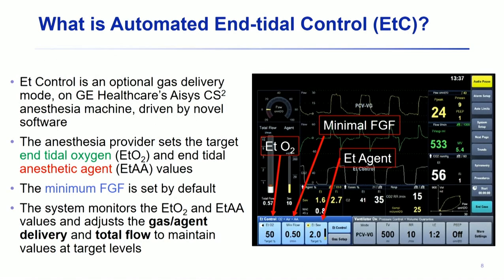So end tidal control, that picture on the right, I think gives you a really good indication of what the feature is. Typically on your anesthesia systems, you're setting fresh gas oxygen and fresh gas agent, really the percent that our system is going to put out, but then it gets diluted in the breathing circuit. By the time it's an inspired value, it's a little bit less. Patient absorbs some. By the time they exhale, it's even less. So you may set 6% DES, and by the time you get to an end tidal value, it's 3.5%, 4%, something like that. That's the difference with end tidal control.